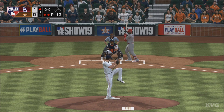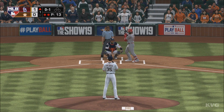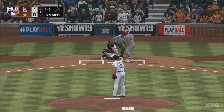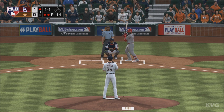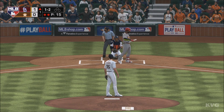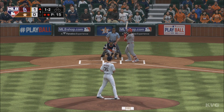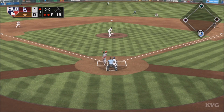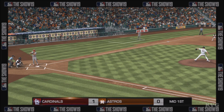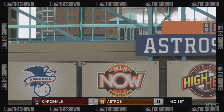Here's Marcell Ozuna. As Verlander jumps ahead of him here with strike one. That's over, but low. It's a ball and a strike. Bases are empty here with 2 men out. Good changeup in the dirt. Strike three. The throw to first is in time, and the inning is over. But the Cards are on the board first thanks to this solo blast. Home half of the first coming up from Minute Maid Park, and the Redbirds have an early 1-0 advantage.